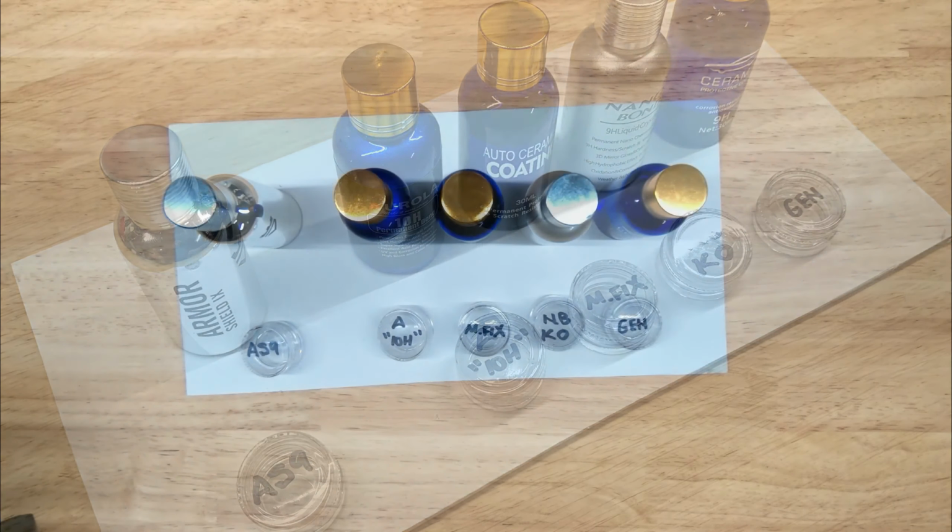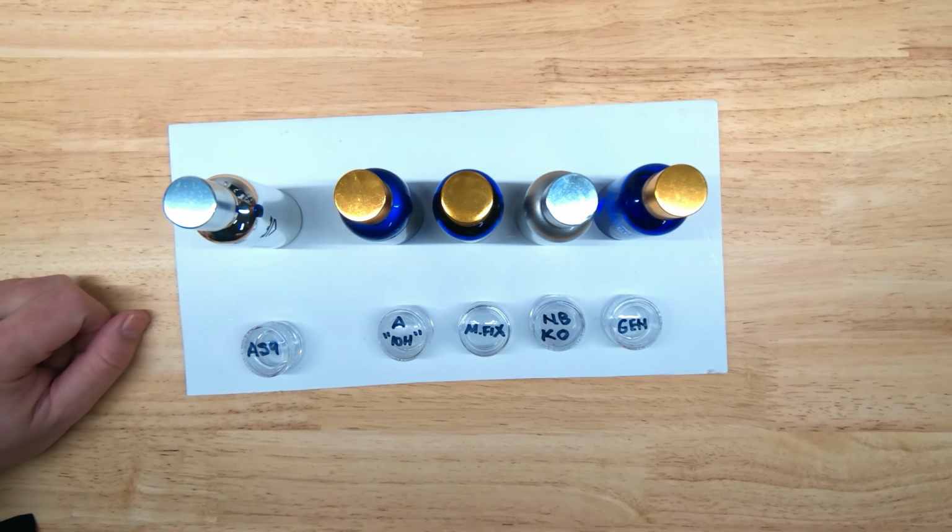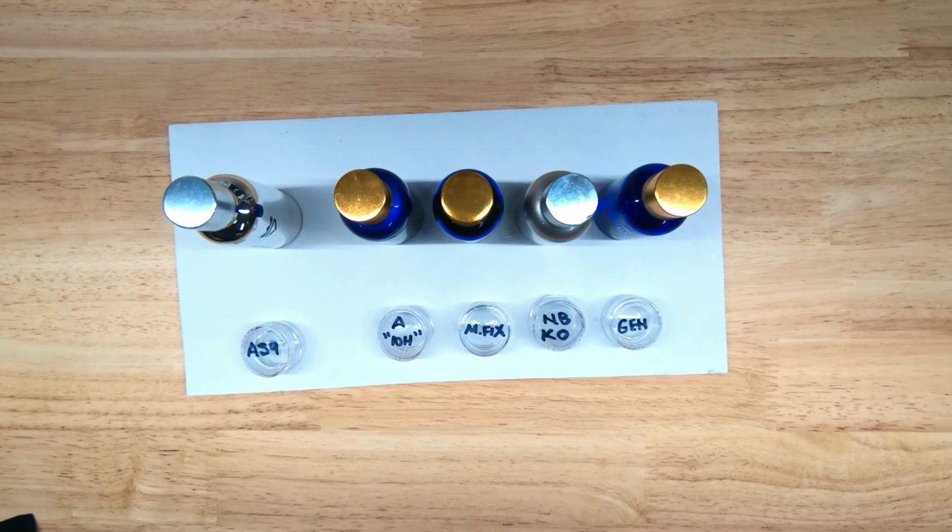And here we are. It's been 48 hours. I gave it twice as much time as it needed to cure, just to make sure that they would fully cure. And I brought them back to the exact same spot.